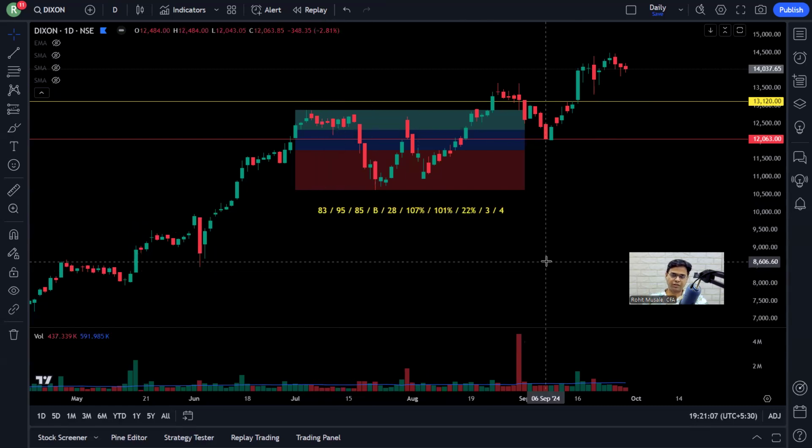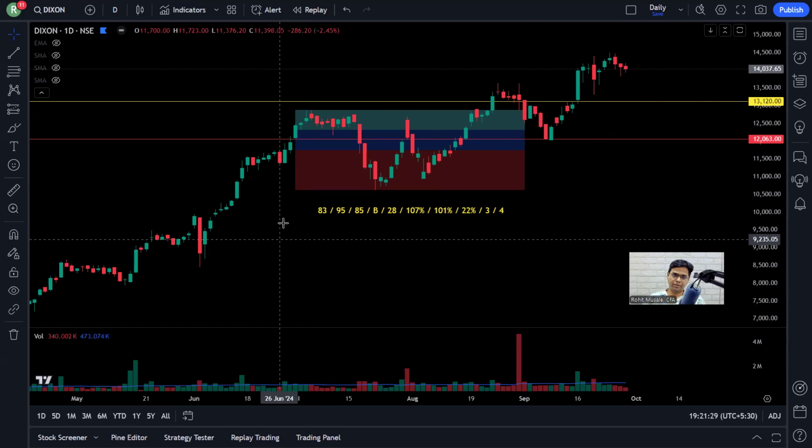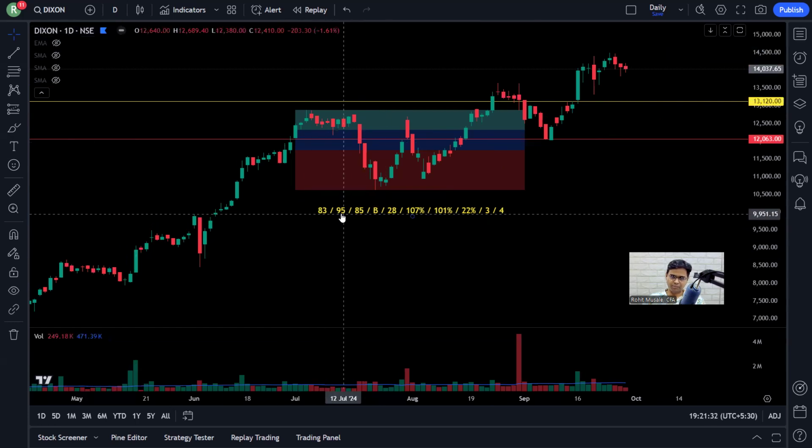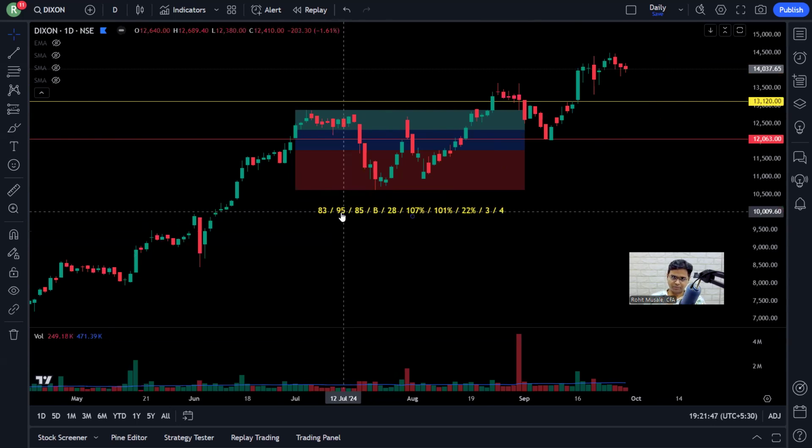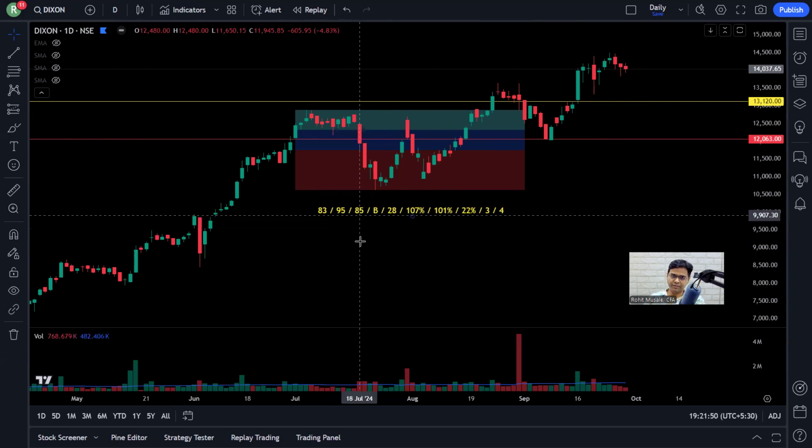95 is the earnings strength. Here, what MarketSmith is doing is they are looking at the earnings stability, earnings growth, quarterly, annually, and earnings consistency. And they compare the performance of that stock, looking at these factors, with all the other stocks in the Indian stock market. So 95 means this stock has done better than all the other stocks in the Indian stock market when it comes to earnings stability, consistency, growth, annual performance, quarterly performance. There are a lot of factors that go into this calculation. Excellent.